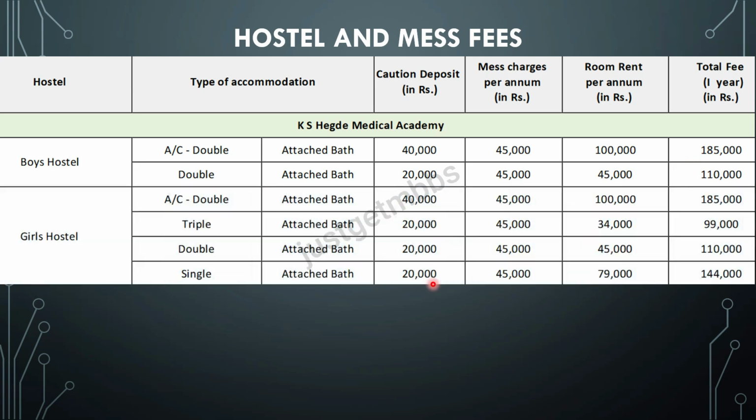Now for the girls hostel, there are different options available compared to boys. You can have a single accommodation, double accommodation, triple accommodation, or double accommodation with AC. AC facility, it seems available only for double accommodation, right? Now single, double or triple, all non-AC accommodation, you will be paying 20,000 rupees as caution deposit. Mess fees is the same for everyone, 45,000 rupees per year.